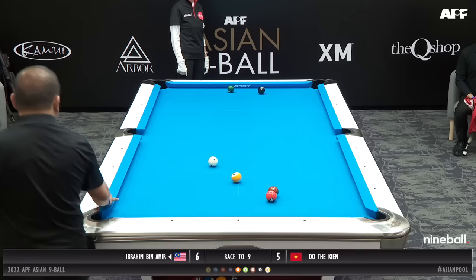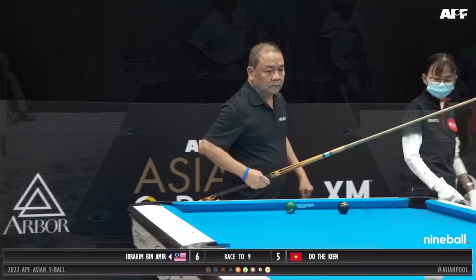But you're right. They're very patient players. They're really not trying to force anything. Just taking what the table gives them, playing some defense, and waiting for the better shot. Right.